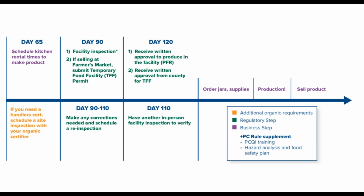And then under day 90, number 2, at that same time, if you're selling at a farmer's market or a festival or something like that that requires a temporary food facility permit, you'd also want to file that permit with your county at that time, because it takes a little bit of time for that to get processed.